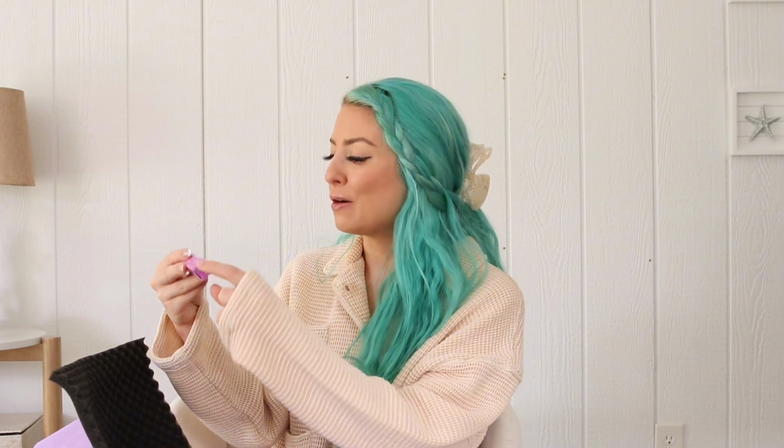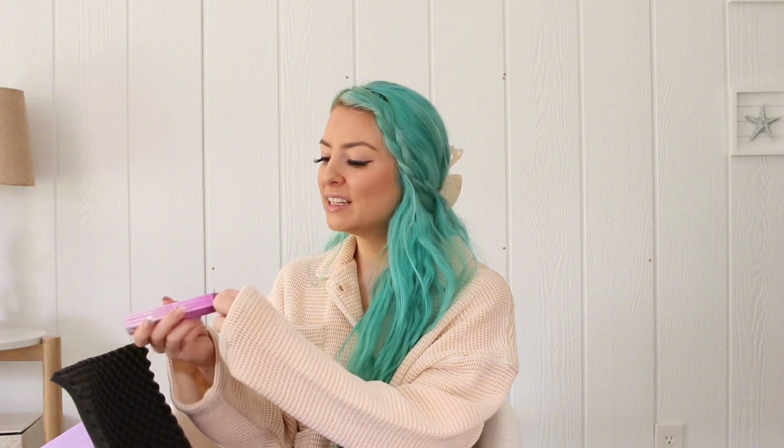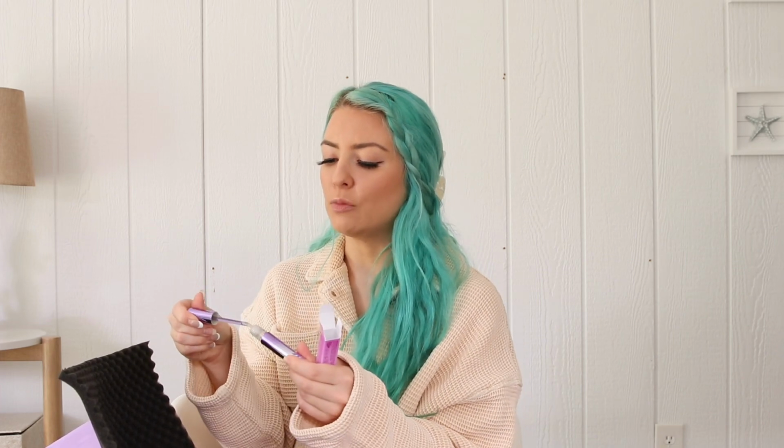Up next we have this KiZ Grow Potion. This is for brow and lash serum. So I don't know about you guys, but I've tried a couple. I have not tried this brand, but I'm gonna have to see and let you guys know what I think, because it's one of those things like if you're not using it every single day, I don't think it's gonna work or help you. So I'm really excited to give this one a go and try it out for a month or so.